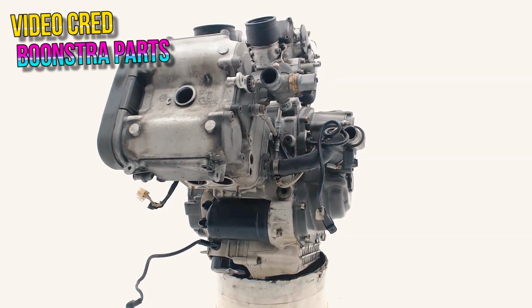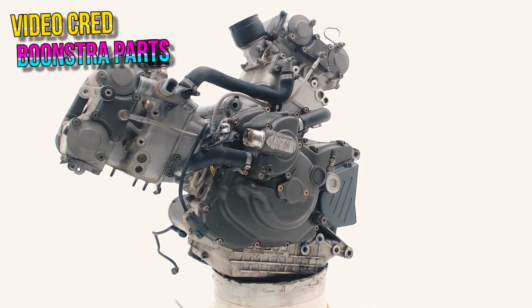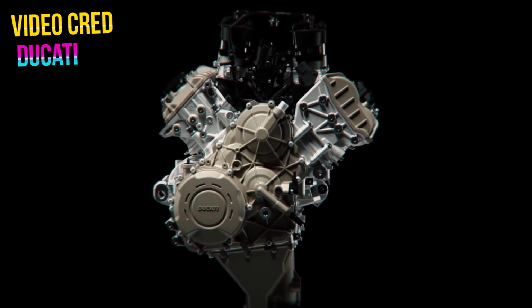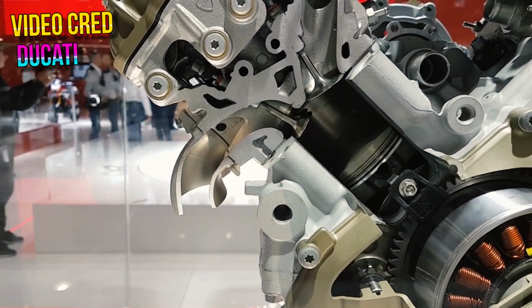So what they essentially did was ask the question of what would happen if we just combined 2 of our signature L-twins side by side, each with half of the displacement of one big V-twin, effectively making a double L-twin with 2 cylinders stroking together in each bank. They put this twin post concept into motion and labeled the setup the Desmosedici, which is a shortened term in Italian that translates to Desmodromic distribution with 16 valves.